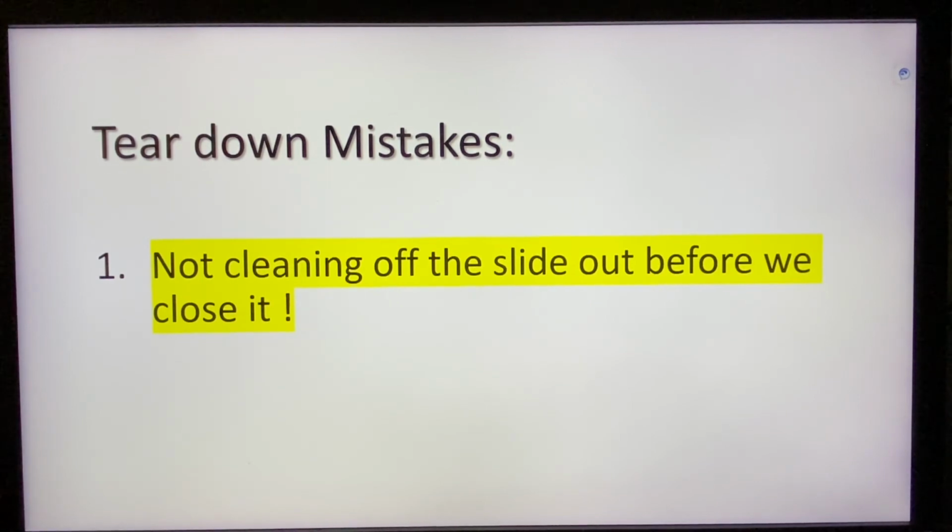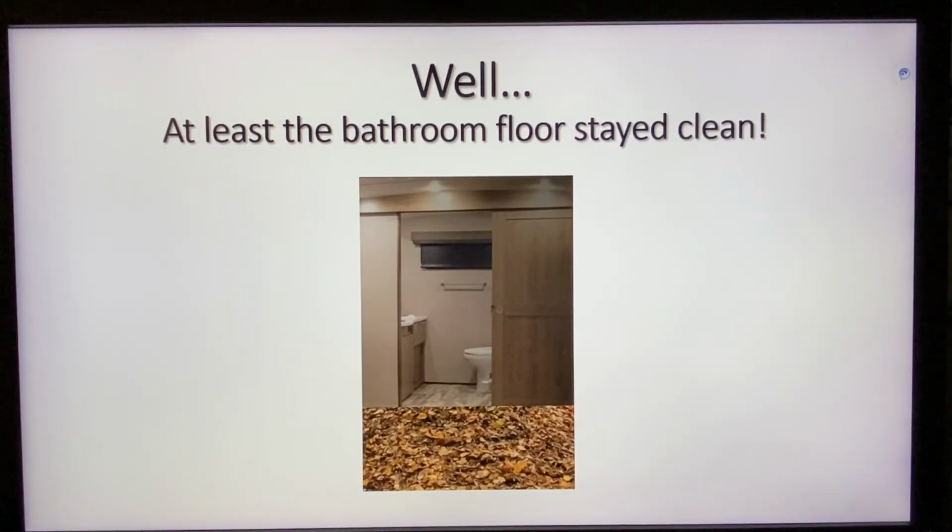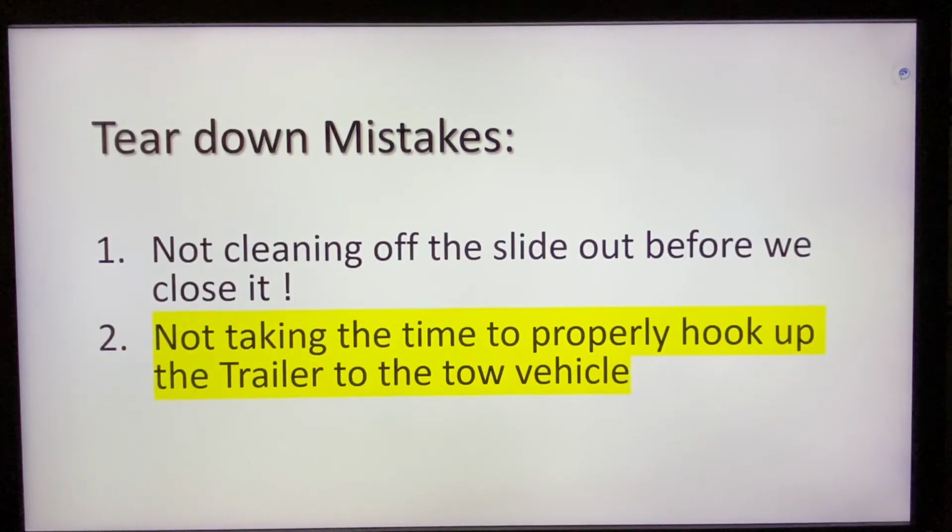Teardown mistakes, not cleaning off the slide before we close it. If we have those slide out covers, we don't have to worry about this, but many of us do not. And the caption reads, well, at least the bathroom floor stayed clean. Bringing the slide out, and in came the leaves.